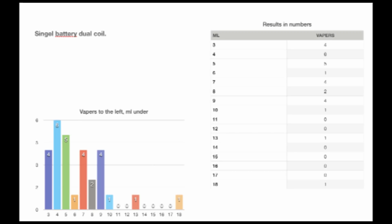Now, when you look at the numbers, you can see that 60% is between 3 to 5 milliliters on this setup, and 40% scores 7 and higher. And to me, this is a very, very clear indication. The data set is of course not the biggest one, but compared to my own data too, it looks like a dual coil setup only goes through half of the e-juice as in a single setup. Now that is just something we can look at, and we basically just have to accept it.